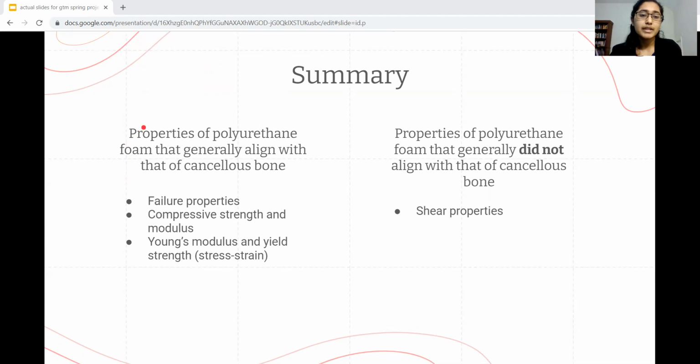So some of the properties that generally aligned with that of cancellous bone were, for the failure properties, compressive strength and modulus, and Young's modulus and yield strength, which came from the stress strain curve. And properties that generally did not align with that of cancellous bone include shear properties. And we saw studies where the results contradicted, so of course further research would need to be conducted to determine definitively whether these properties do match or don't match with that of cancellous bone.